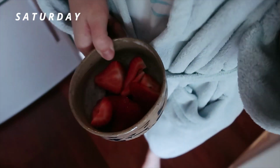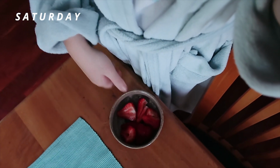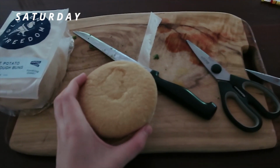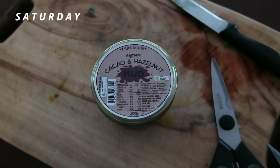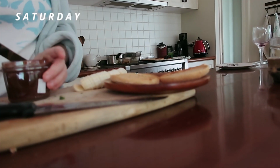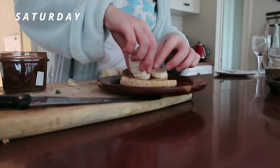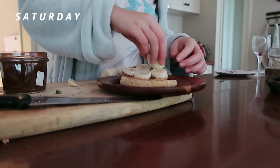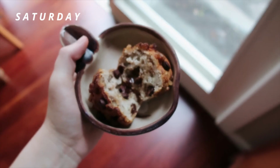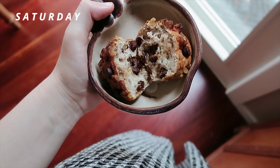Then Saturday, chopped up some strawberries and had them as a pre-breakfast thing, and then got one of these buns which we sourced from Terra Madre, and I waxed some of this cacao and hazelnut mud, which is their home brand, I want to say, of Nutella, onto each slice. That's a really good brand of gluten-free bread if you've never come across it. Then I put some banana coins on top and munched that all down. It was super good, as you can imagine. Had another muffin with a bit of maple syrup, mid-morning. Yep, we get the idea, Phoebes.